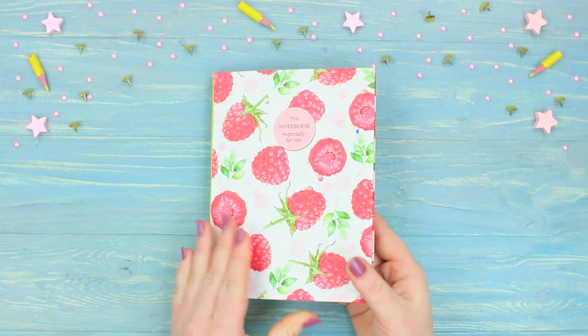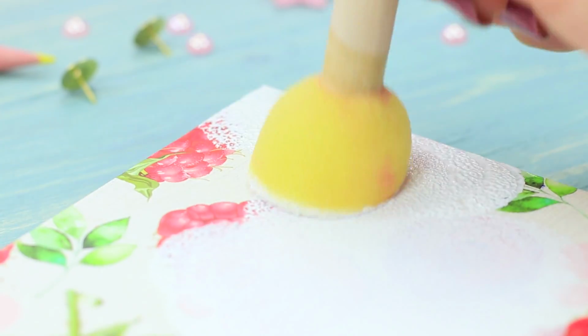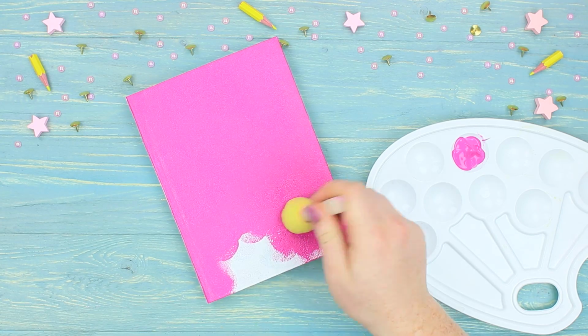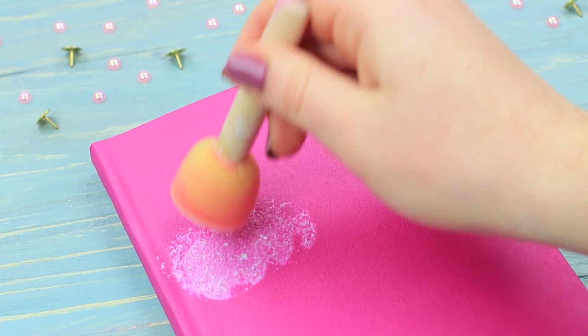Coat a hardcover notebook with a primer. Color it with pink acrylic paint. Mix stationery glue and some Chameleon pigment on a paint palette. Apply the mixture onto the cover with a sponge.